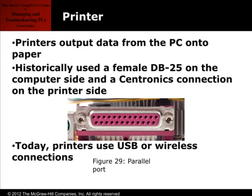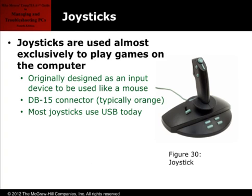Printers almost always use USB, and now it's becoming more common that they use Wi-Fi connections to communicate with computers. But you may still see some older DB25 jacks like this. Again, the burgundy purple ones are the parallel ports for printers. We call them parallel ports because they can send and receive information at the same time. Again, a joystick I had mentioned plugging into an audio card. Oh, I hope you never see one of those.